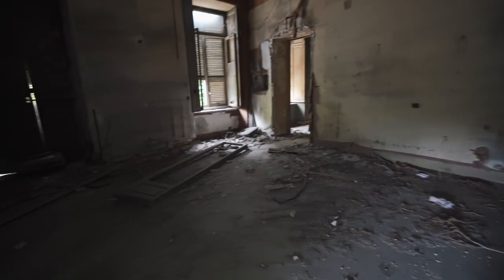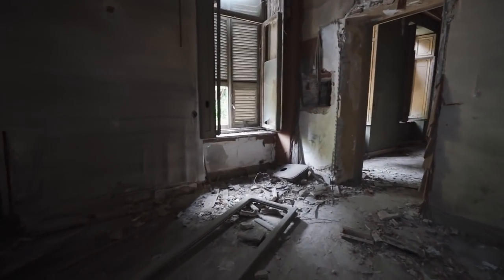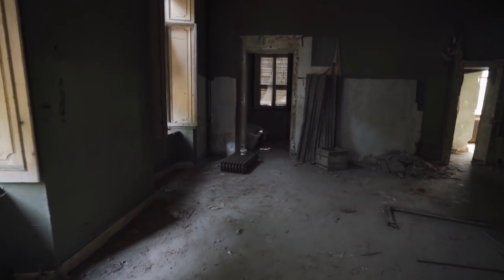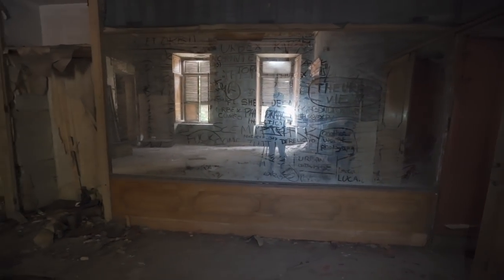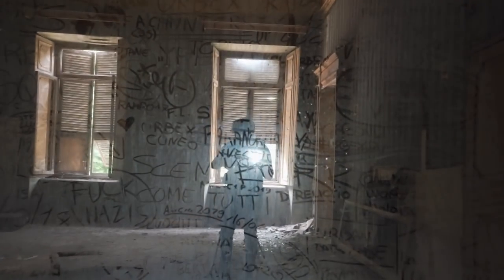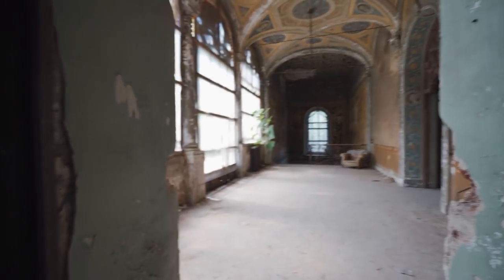Take you guys to some of the surrounding rooms. These were quite smaller. They could have been bedrooms. And the reason why I think so is because there's always a bathroom. And over here we have a huge mirror wall. And on it is just the names of so many urban explorers. And we just went around a loop. This is where I did my intro.